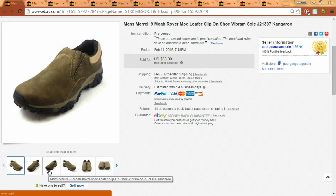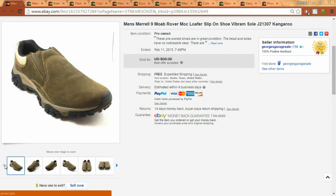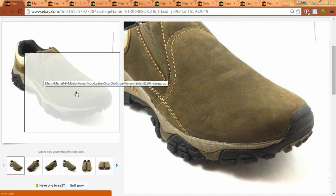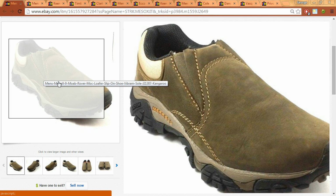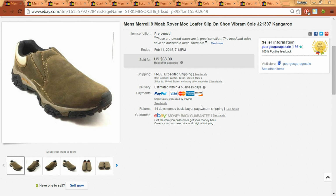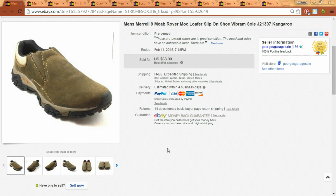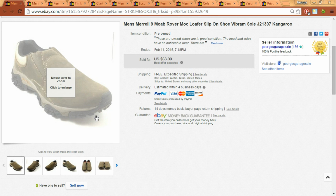You know, I'll spend up to 15 or 20 bucks on a pair of boots. If you come across some Ariat boots or something like that, I'll pick those up for 20 bucks and resell them for 60 to 120 bucks. So anyways, Merrell, your loafer slip-on shoe. That's a good one. I sold these, took an offer for $56 with free shipping. So I imagine I shipped those for about 8 to 10 bucks.